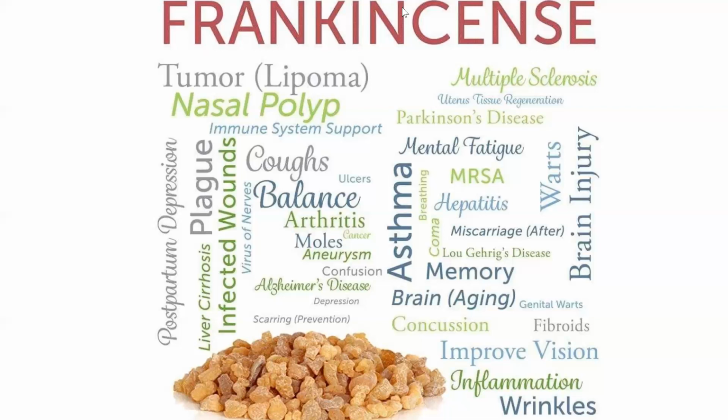And they're doing all kinds of studies on this one oil called frankincense, right? So things like brain injury, MRSA, just your aging brain, right? Which is the reason why I'm putting it on mine, okay? Because I'm aging, right? Inflammation, wrinkles, I put it on my face all the time. That's like a daily thing. And do you see any wrinkles on my face? I'm joking. I do have some.